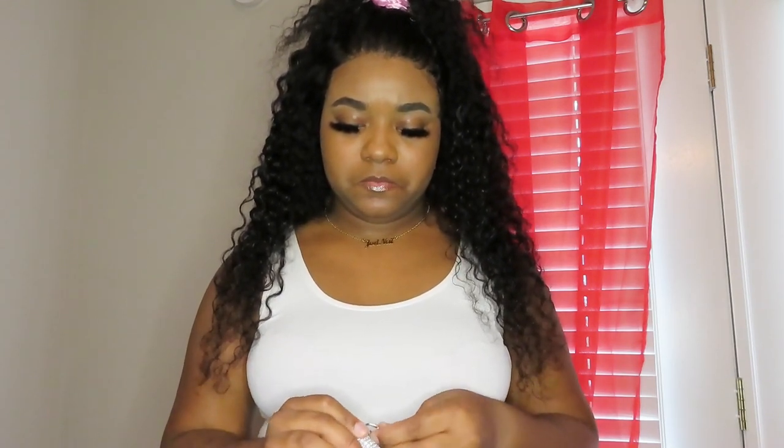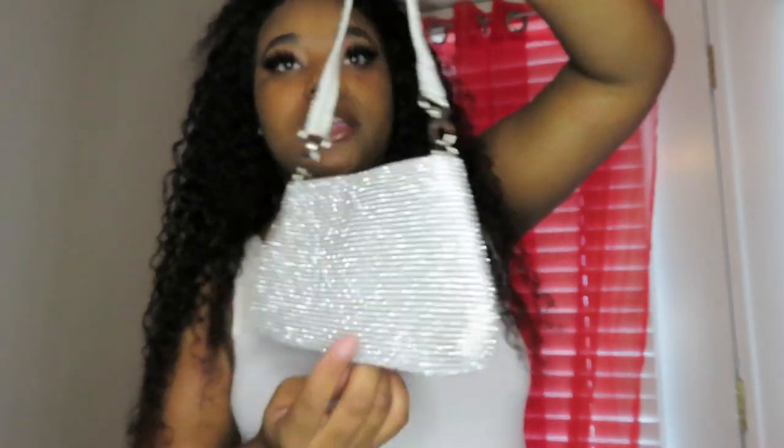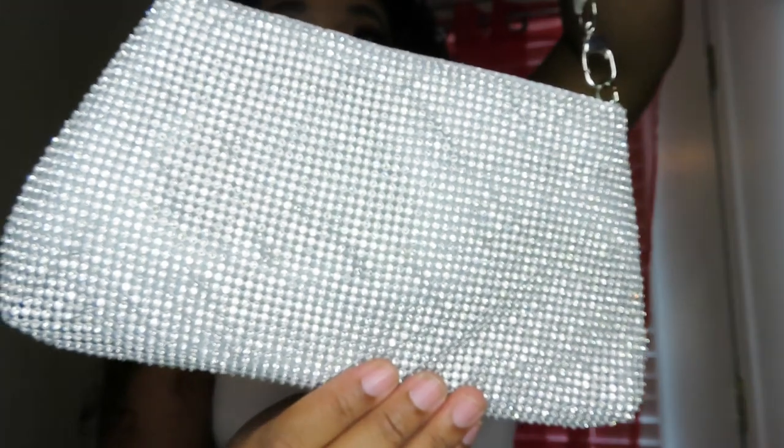Okay, y'all. Next I got this right here. I just have such a good vision for this purse. It's gonna be so cute for my birthday. So this is the purse. I thought it was gonna be more shiny, but it's fine. It'll be so cute with my birthday outfit. It's gonna look so good. I love this purse. I got so many purses this time around, but I'm satisfied with all of them.